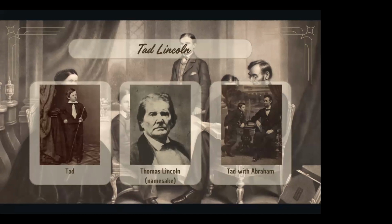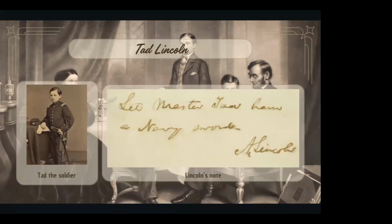Moving into the White House when Tad was just 7, the family's new home became a playground for the rambunctious boy. Tad, like many children during the Civil War, became enthralled by the happenings around him. Tad would dress as a soldier and put on war tribunals in the White House for his zouave doll Jack. Jack later received a full presidential pardon from Abraham in the middle of a cabinet meeting.